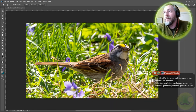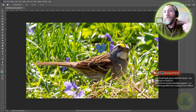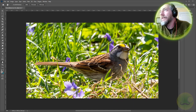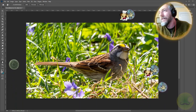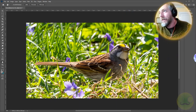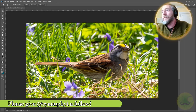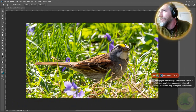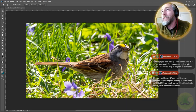If you don't follow any of the microscope streamers, I have a whole big list. I think I actually have it disabled right now, but I just add them to the channel so it cycles through and shouts out people all the time, including Cyanophyte. Welcome in, Cyanophyte, by the way. I don't know why yours is not shouting out automatically like it should, but we could just do it like a caveman. It's probably because I have a typo somewhere. Yours should be auto shouting out as well. Please give Cyanophyte a follow too. They also stream from Microscope occasionally here on Twitch.